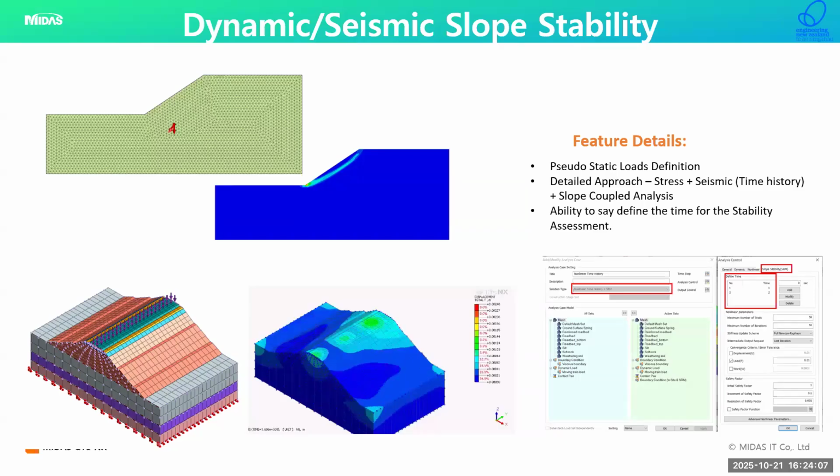So this is one interesting thing that could be applicable for any kind of slope. And not just seismic load, but you can apply other kinds of dynamic loads, like the terrain dynamic load here. So with the terrain dynamic load, the terrain is moving and you can see how the embankment failure is happening. So not just seismicity, but other dynamic loads can also be considered.